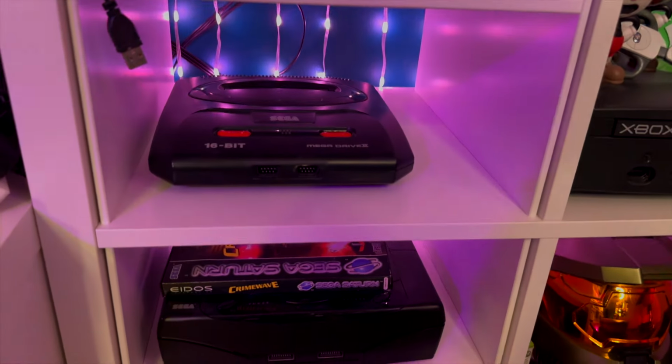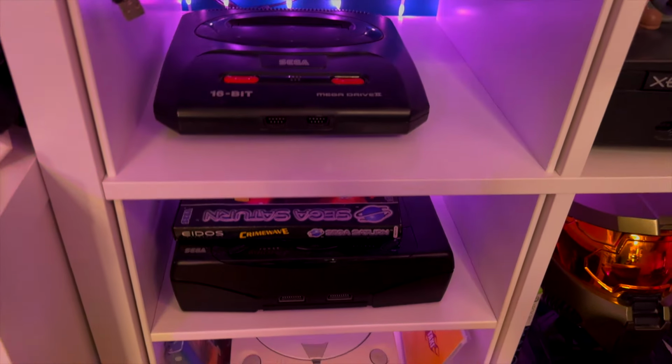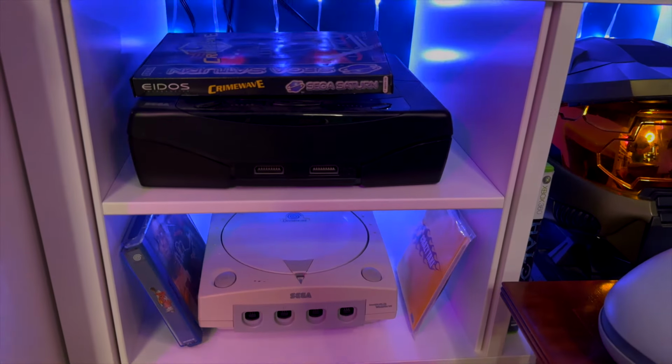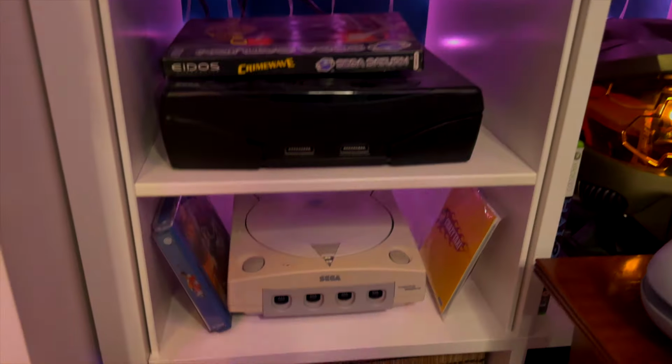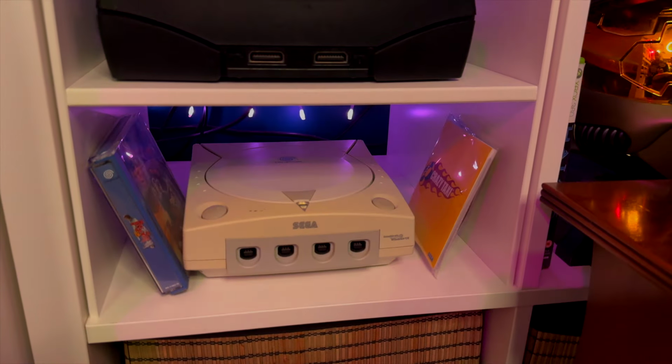We've got a Mega Drive, my original Mega Drive 2 from my youth. My Sega Saturn, or at least my granddad's Sega Saturn. He bought it for us when we were kids. And then a Sega Dreamcast at the bottom.